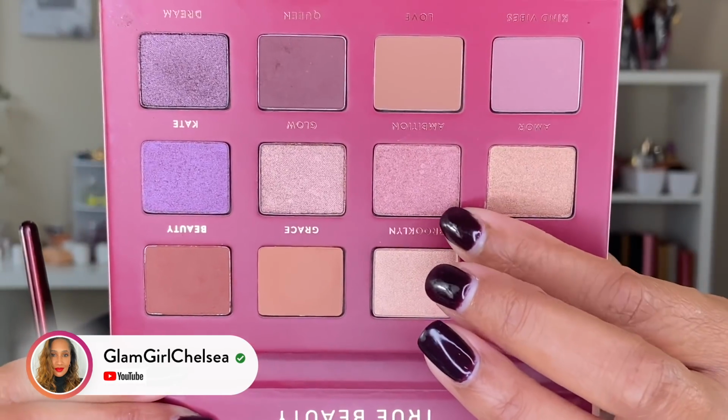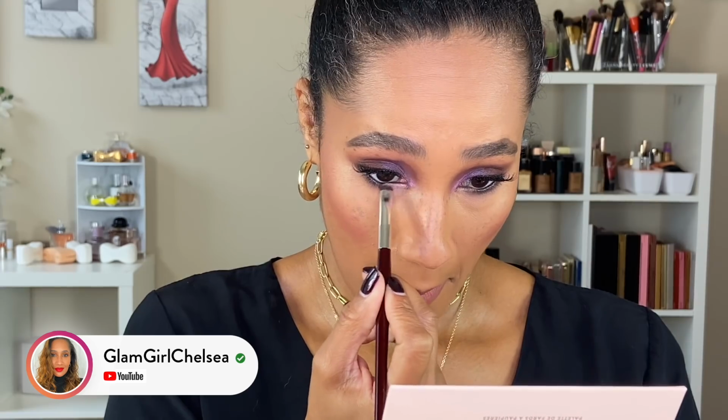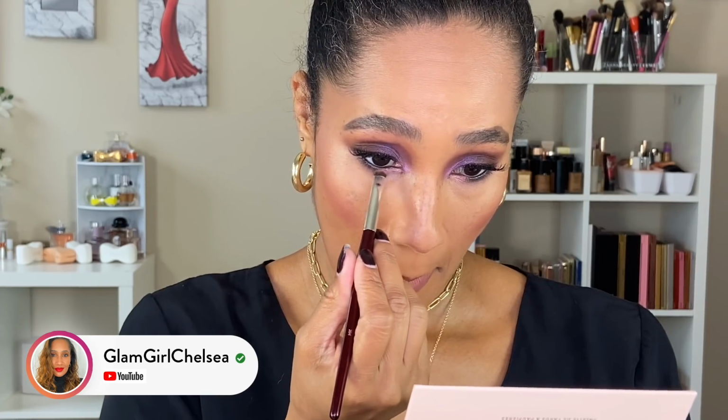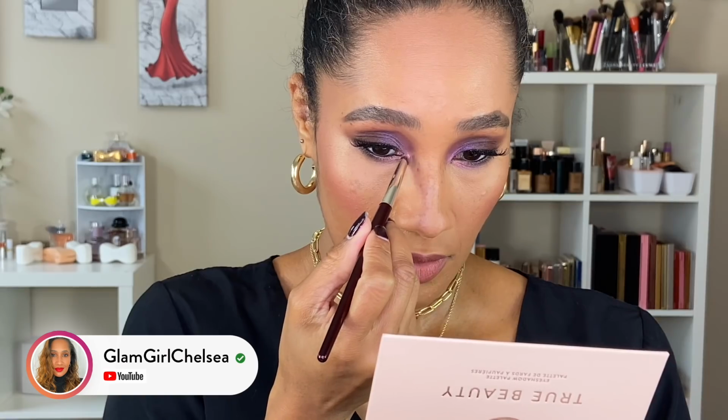Then she's taking the shade Ambition with the 204 and working that in the inner corner to brighten that area up a bit. And she's going to add a little bit of Kate on the lower lash line and concentrate that more on the center of the lower lash line. So she's basically fading from Ambition to Kate and then into the deeper shades.